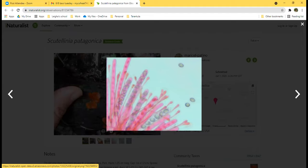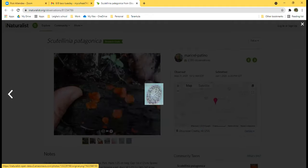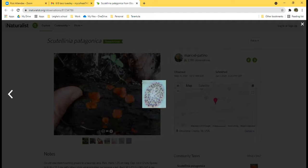And you see that the paraphyses stick beyond the asci really a lot. And ornamentation is very important for Scutellinias. If you don't show photos of ornamentation, can you show the last photo? No ID. Because some of them form reticulations and some of them don't, blah, blah, blah, blah.